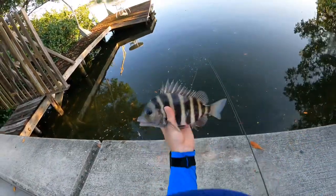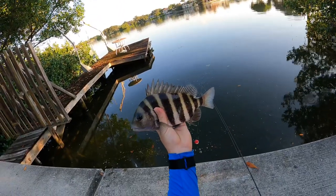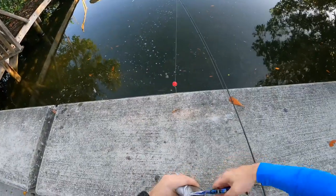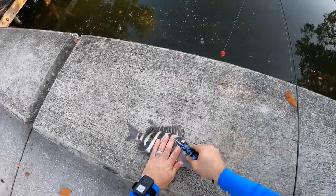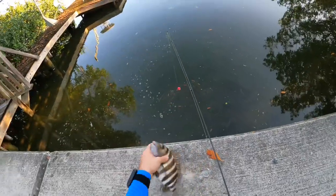All right, y'all. Here's another sheepy. This one is a little too small. He's probably about 10 inches, so we'll put him back. All right. Thanks for the catch, buddy.